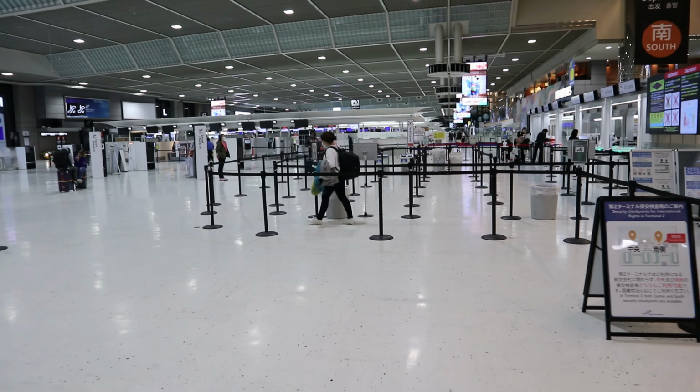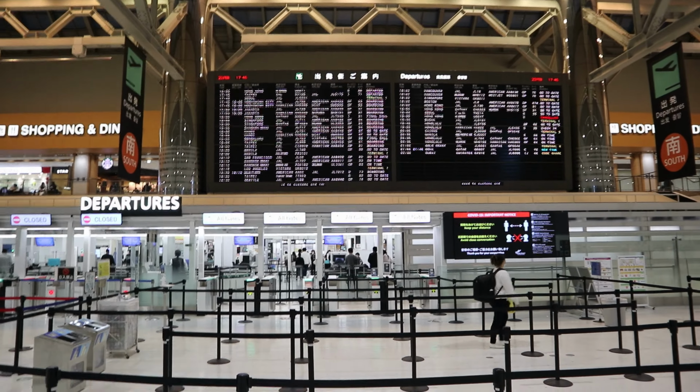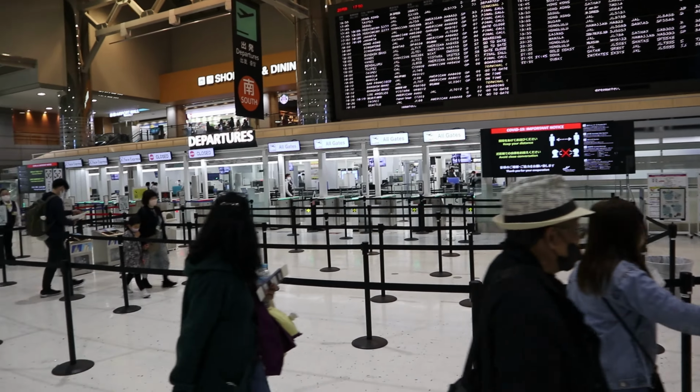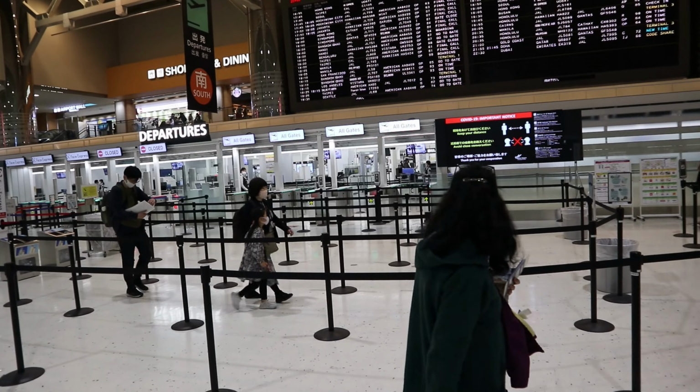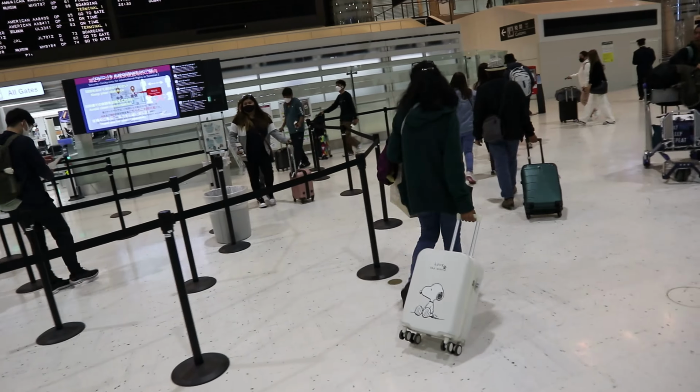Ayan, yun yung area where you can sa immigration, yun yung para sa departures. Ayan, so wala masyadong pila. Ayan, so tara na, pasok na tayo, guys.